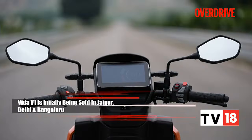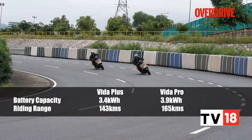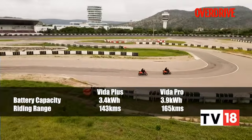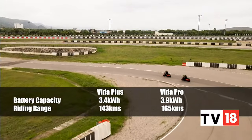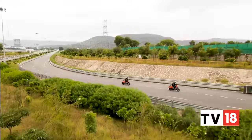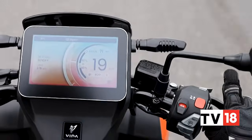The V1 will also be the first of many to come and is available in two variants for now, the Plus and the Pro, with 3.4 and 3.9 kilowatt-hour battery packs respectively, which is on par with the competition. Where it pips most of the competition though is with its claimed range, 143 and 165 kilometers respectively for the Plus and Pro.